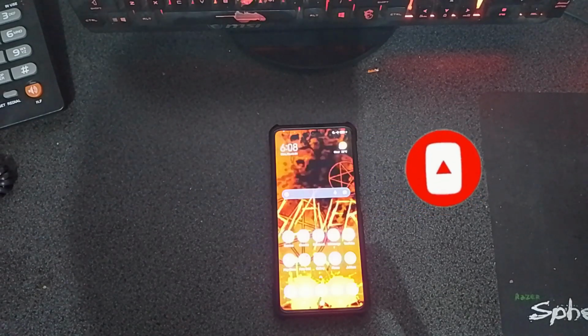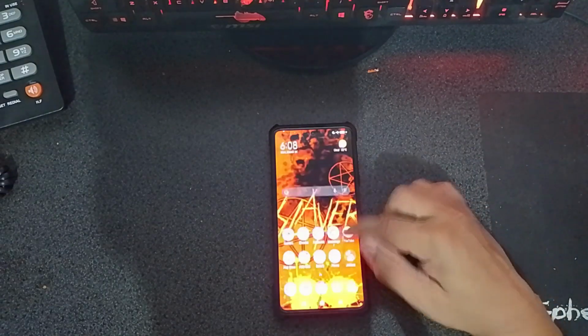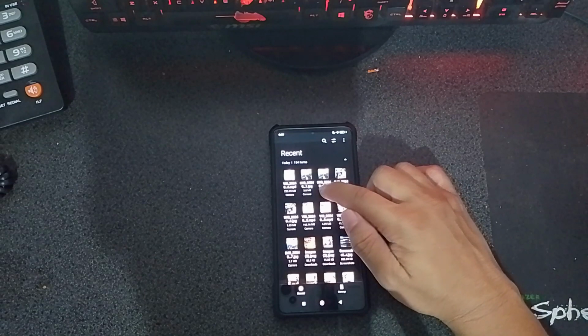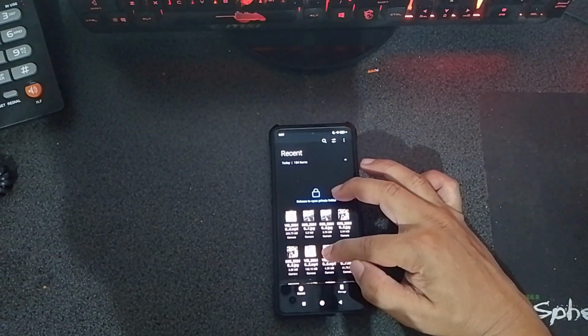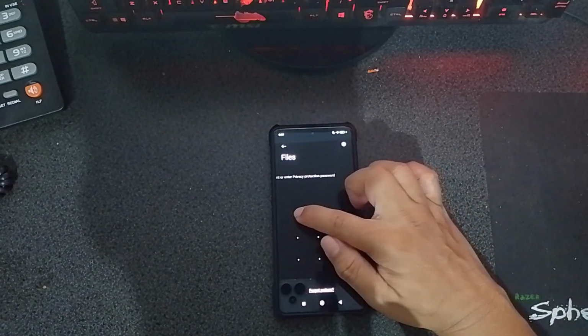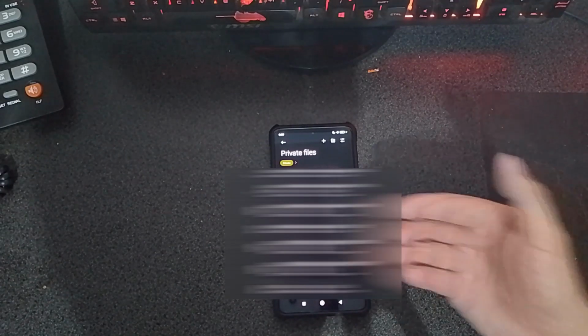So without further ado, here's what you need to do. Just go to File Manager, drag it down until this blue lock icon appears. Then release. Apply the security measure of your choice, be it pattern or fingerprint. In my case, I use pattern. And you'll now be able to access your private file folder and your private files.